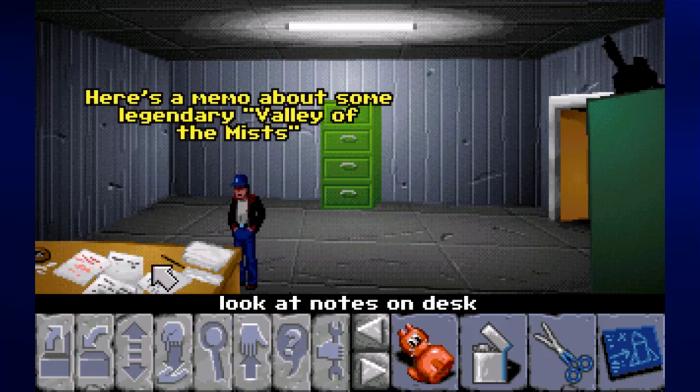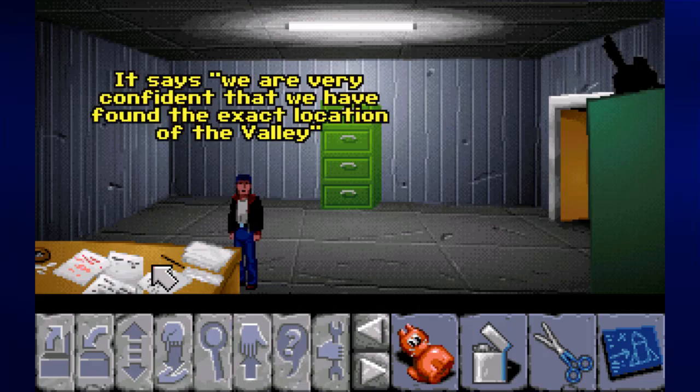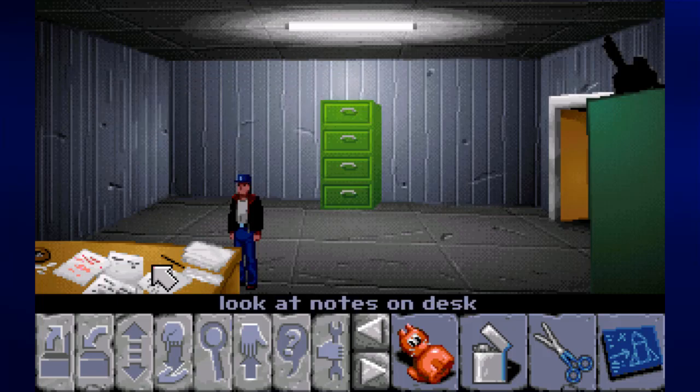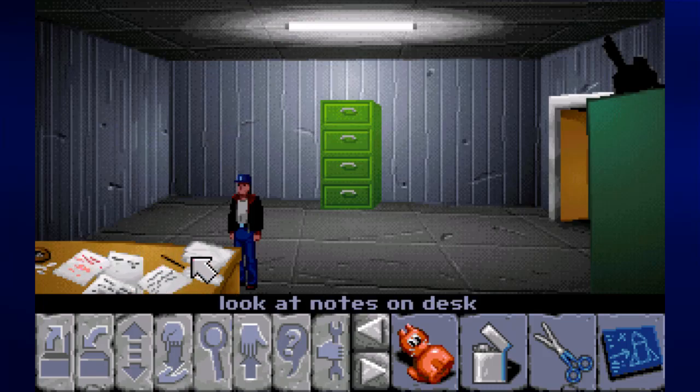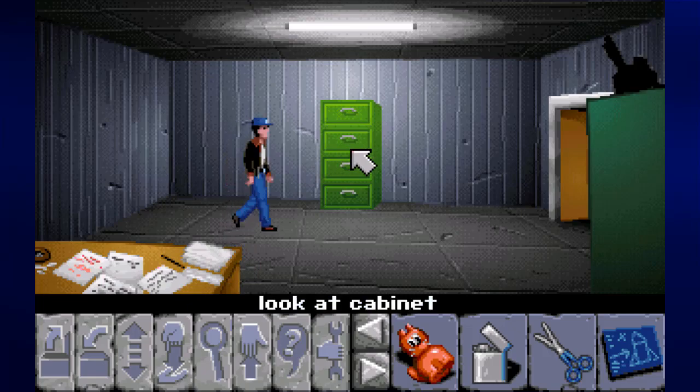Here's a memo about some legendary Valley of the Mists. It says, we are very confident that we have found the exact location of the valley. I wonder, can we pick up the notes? I'd rather leave it here. We cannot. Well, let's go ahead and look at the cabinet.